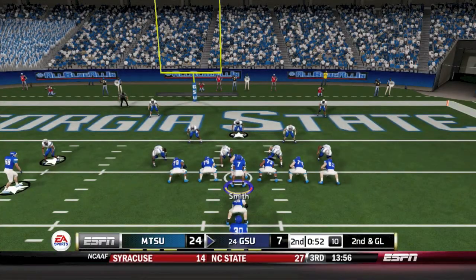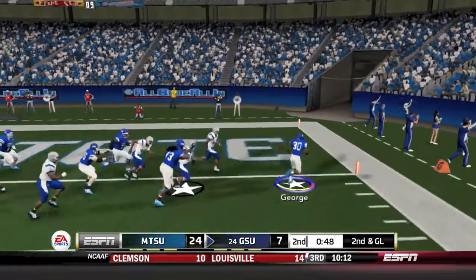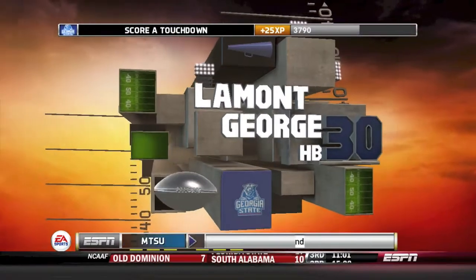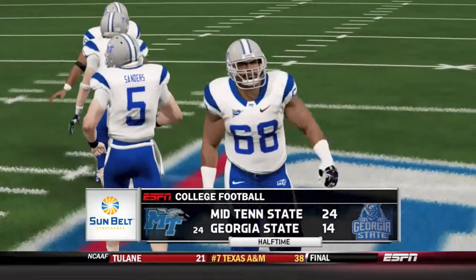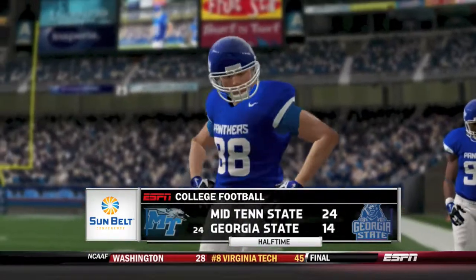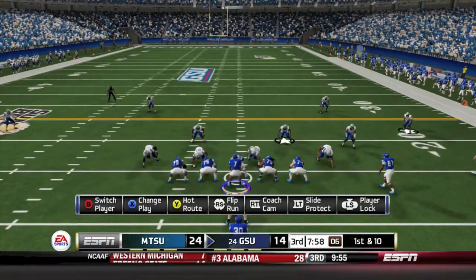2nd down and goal to go now with under a minute to go. And Smith will hand off to George, gets the edge here and into the end zone for his 2nd touchdown on the day. And Georgia State gets a touchdown right before half to make it 24-14 at halftime against Middle Tennessee State. Georgia State got within 10 points just before the half.